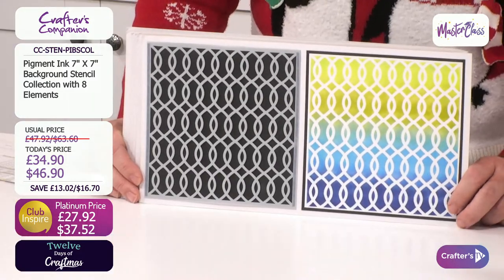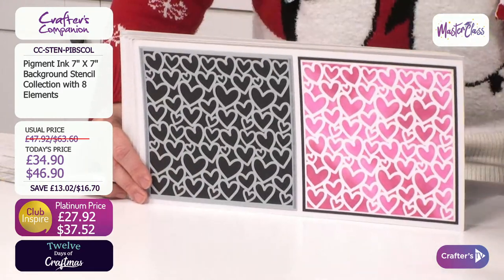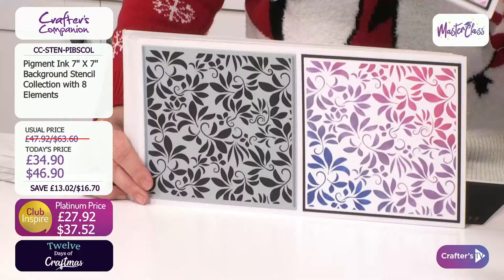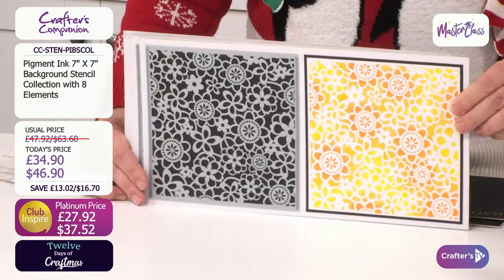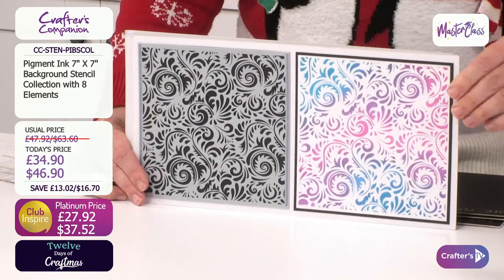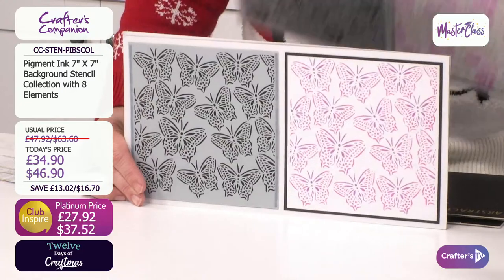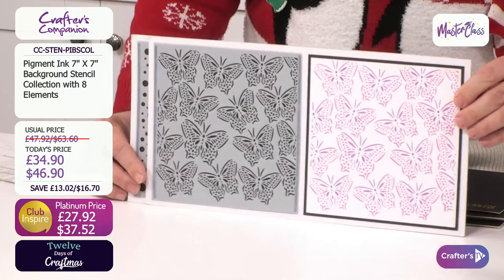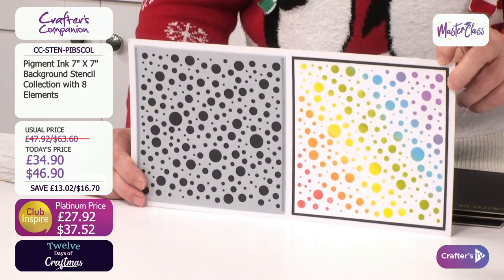Remember, it is the best ever price you've had on this, which is fantastic. So in here, you've got the elegant trellis. You also have the love hearts there. This one here is the scattered foliage. Then we also have the cute florals. That's your abstract swirls. You will get the rosebud floral. You'll also get in here the beautiful butterflies and then the polka dots as well.